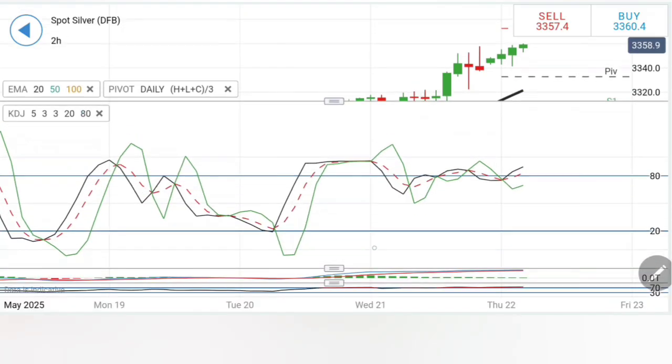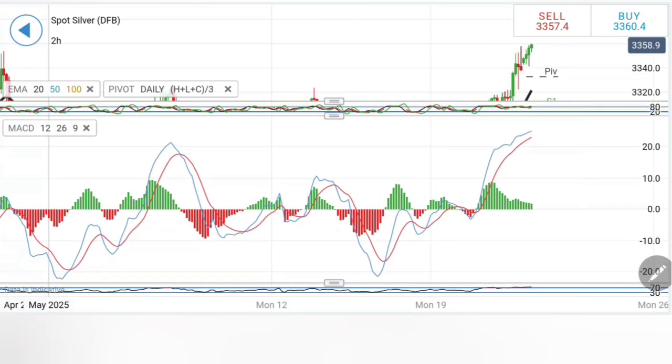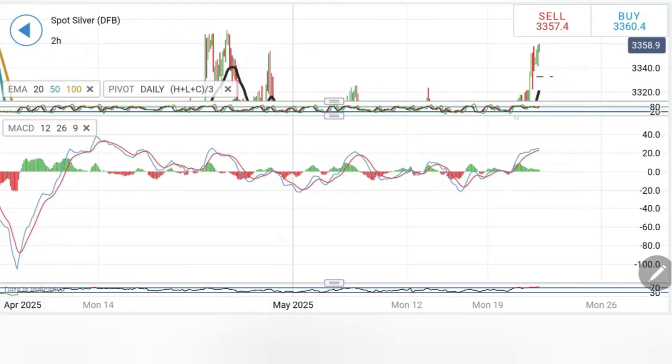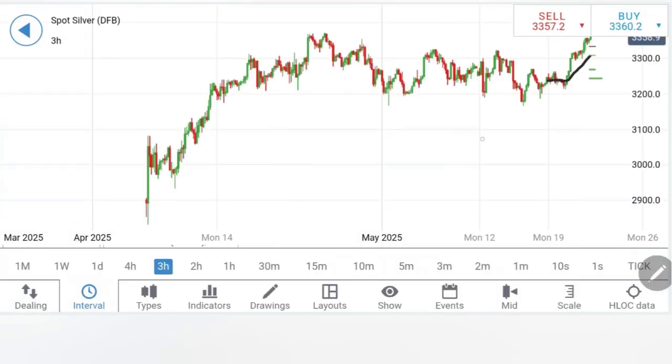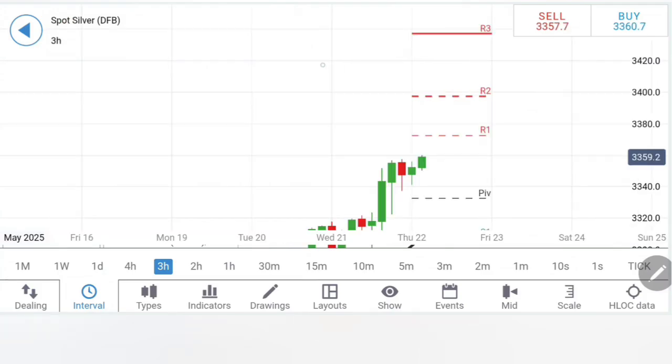this as bearish. Stochastic overbought here. The MACD is at highs here, and though it can stretch the run here, I think it has seen a good rise, so slight consolidation is possible. RSI is also extremely overbought here. Coming to the 3 hour, similar observation here.